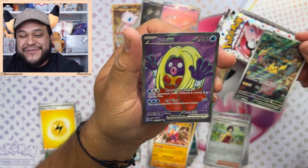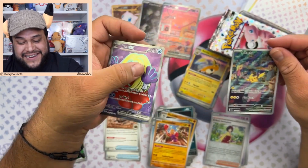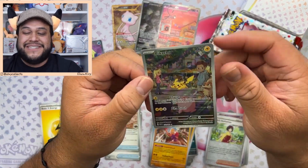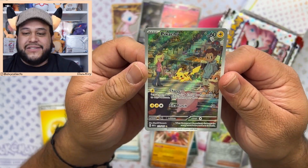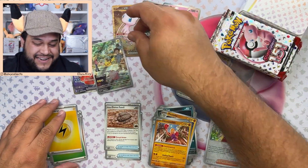A Jynx Full Art! Not bad! We did not have this Pikachu, and this has been my chase since the very beginning. So I am so freaking excited. That requires a cheeky little water break.